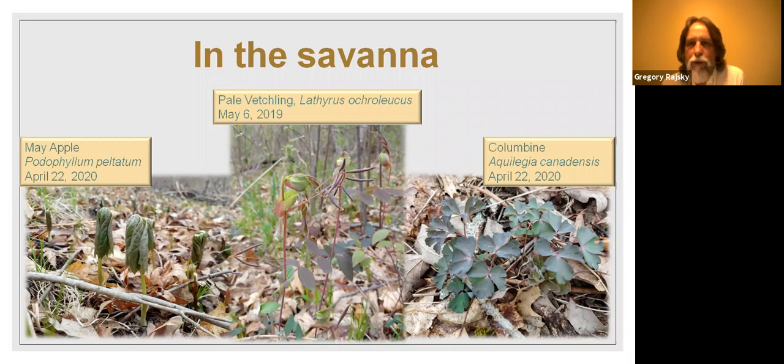These photos were taken in April of this year, before the Columbine put up its flower stalk, before the Mayapple had fully opened its umbrella-like leaves. The plant in the center is a fairly rare plant. It's known as pale vetchling, Lathyrus ochroleucus, and it is a plant of well-drained morainic soils. And yet, because of the steep terrain at Beulah Bog, it can be found within a few meters of the edge of the open moat. But again, it's growing in the company of the oaks and the shooting stars and the columbine and the early buttercups and other typical spring wildflowers of the savanna.